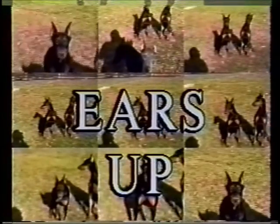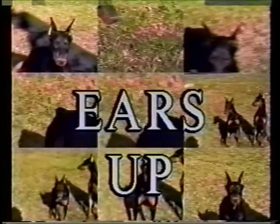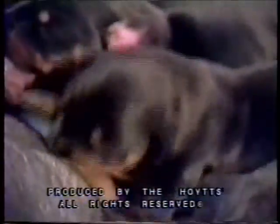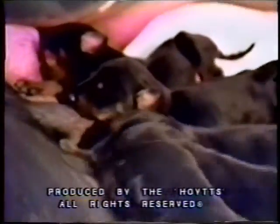And perhaps we might as well start at the cute age. Of course, I don't know of any babies that aren't cute. Now, obviously, one of the things we're trying to accomplish is we don't want our Dobermans to look like black and tan coonhounds.